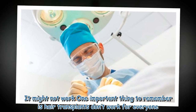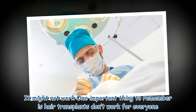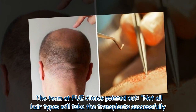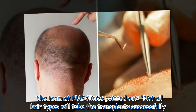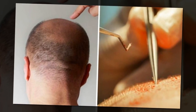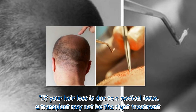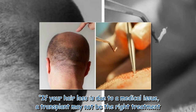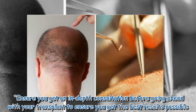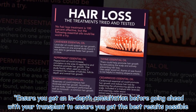It might not work. One important thing to remember is hair transplants don't work for everyone. The team at Fue Clinics pointed out, not all hair types will take the transplants successfully. If your hair loss is due to a medical issue, a transplant may not be the right treatment. Ensure you get an in-depth consultation before going ahead with your transplant to ensure you get the best results possible.